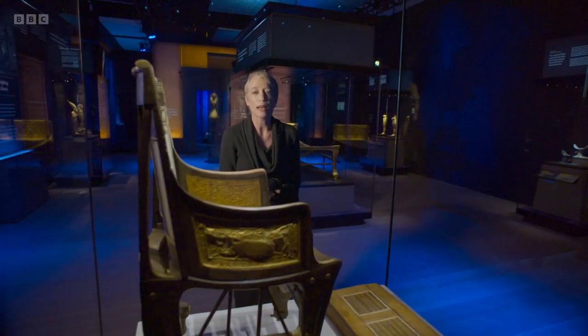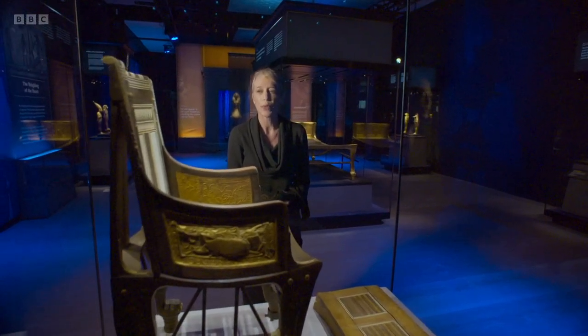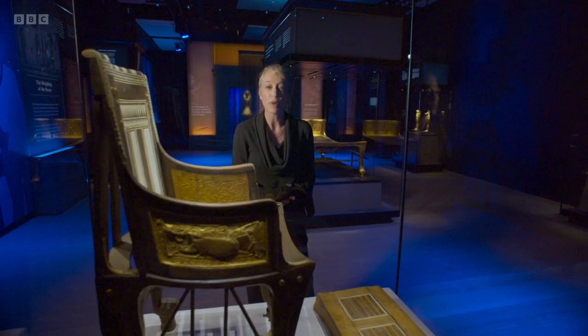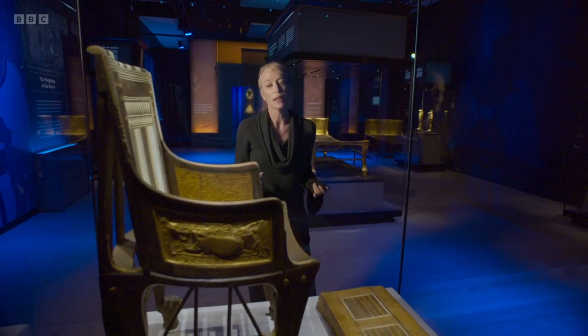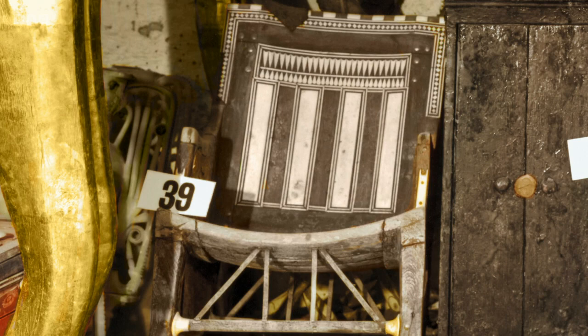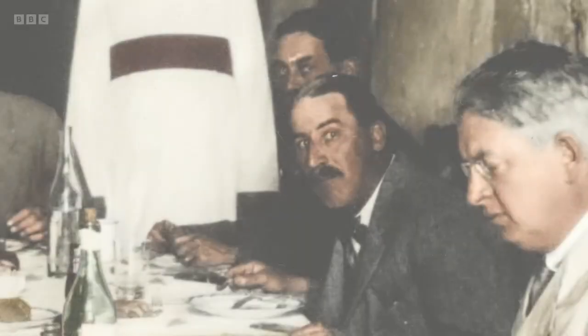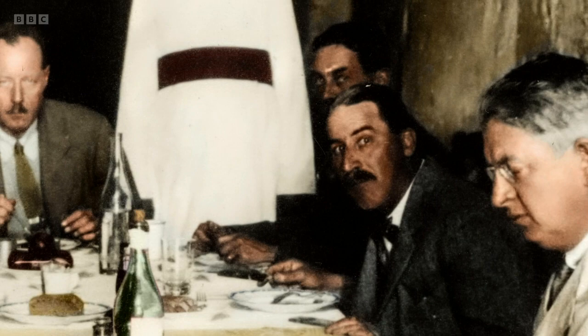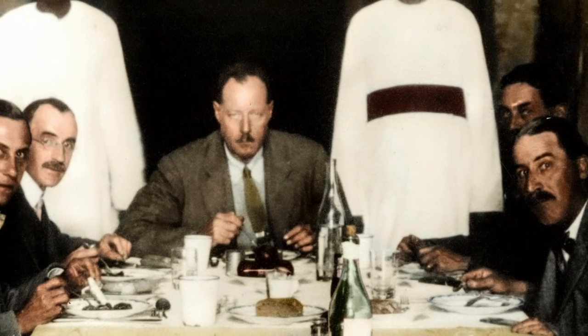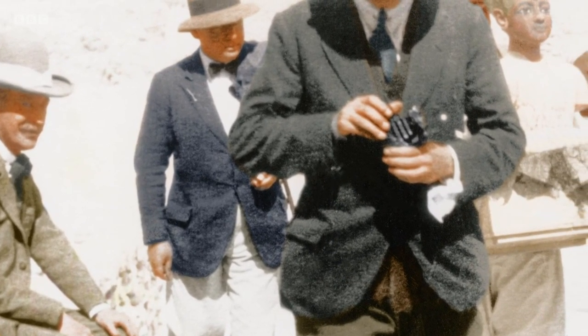Carter knew it would take a long time to clear the tomb. There were literally thousands of objects, and each one had to be photographed, catalogued, conserved, and carefully packed. He gathered a team of experts to work with the objects, and one by one, for the first time in over 3,000 years, they emerged into the dazzling sunlight.